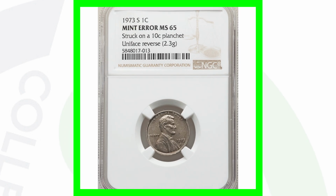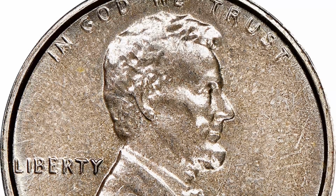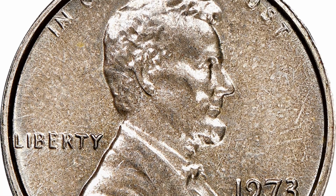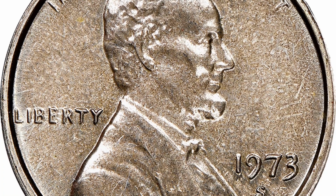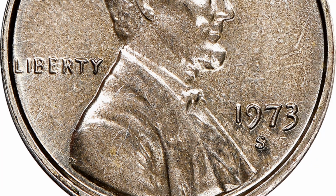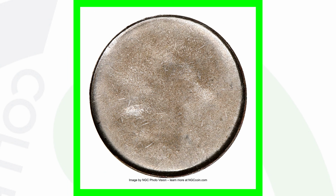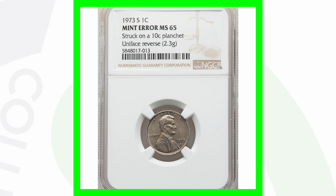Now, here is a pretty cool coin as well. It doesn't look like much from a distance, but it is a 1973 S Lincoln cent that was actually struck on a 10-cent planchet. So again, this one wasn't struck on a silver dime planchet, but just on a regular clad dime planchet. It also has a uniface reverse, so we see no design on the reverse of the coin. This coin sold for over $1,400. A $1,000 penny there.